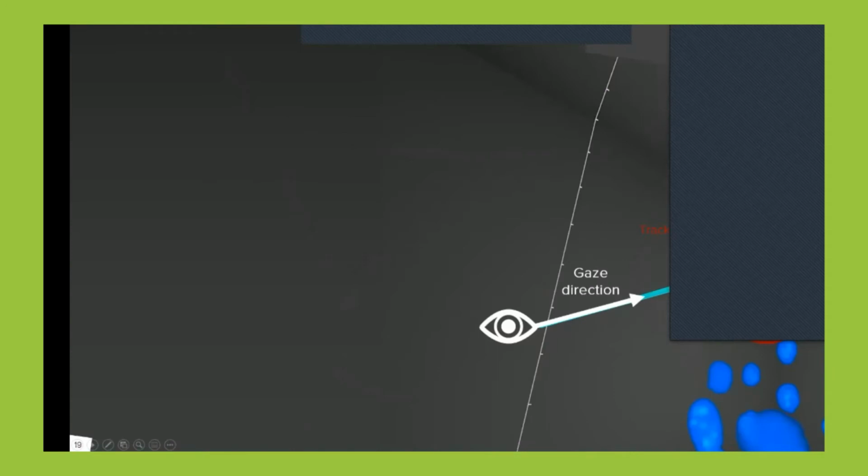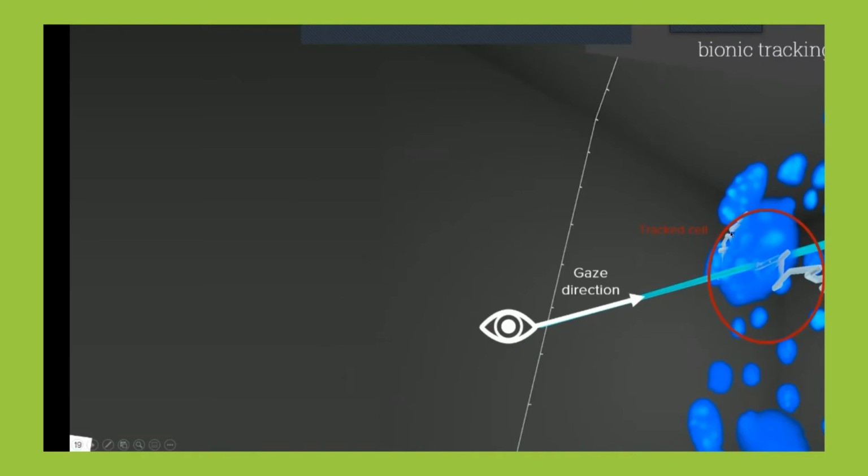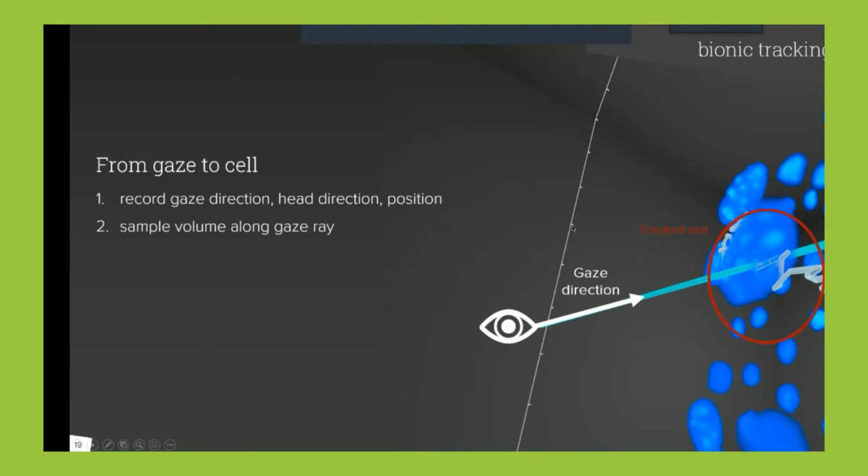As said, we do record the gaze, the body position, and the gaze direction of the user. But how do we actually get from the gaze of the user to a cell? We have all this positional and directional information: the gaze direction, head direction, position of the user, position of the head. Now what we do is we sample through the volumetric data along this gaze ray. And then we connect the individual detections that we've found by using an iterative graph-based algorithm that I will explain in the next slides.